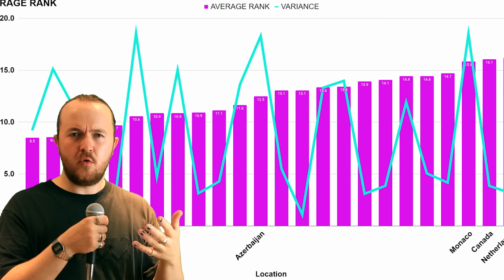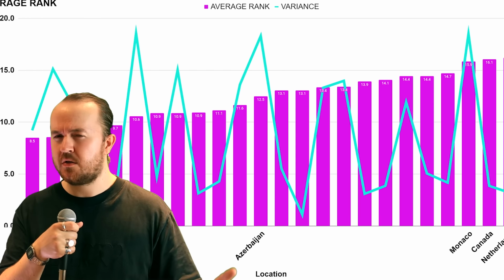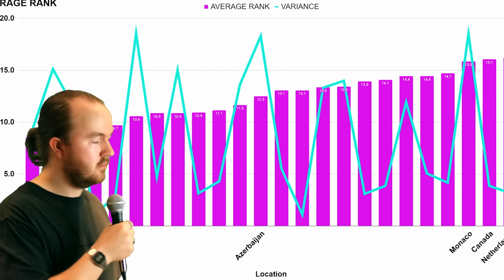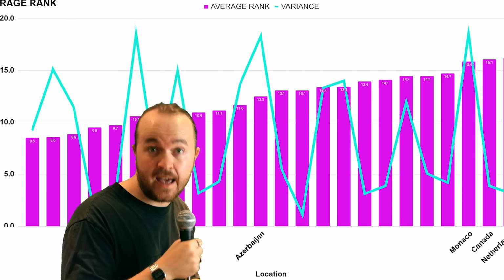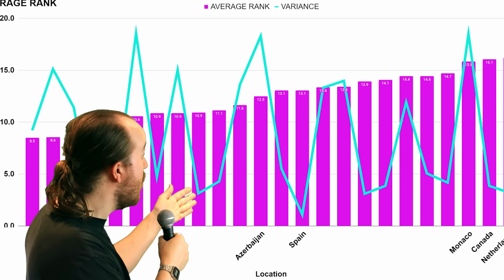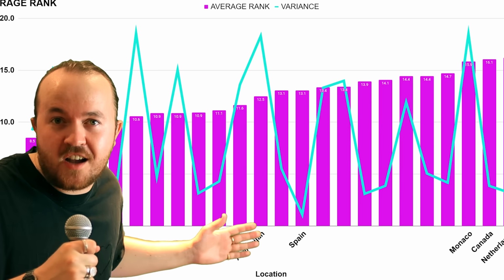Okay. If Baku got the perfect score, but it got there in an unreliable way, doesn't it make more sense to choose a track with a similar score but a much lower variance? I mean, this one looks pretty good. It's got an average rank of 13.1 and almost the lowest variance of the entire calendar. Let's take a look at what track this is. No! It's Spain! The circuit of Barcelona-Catalunya!